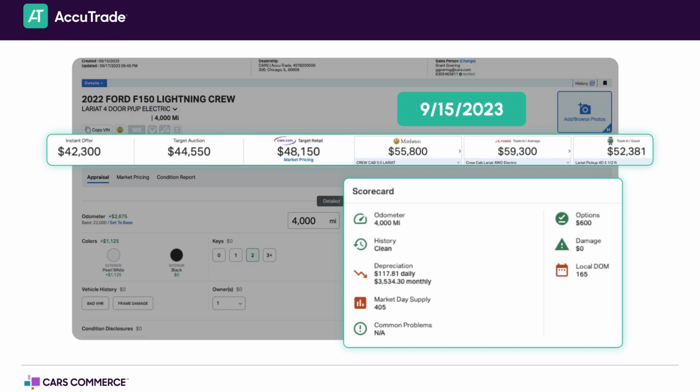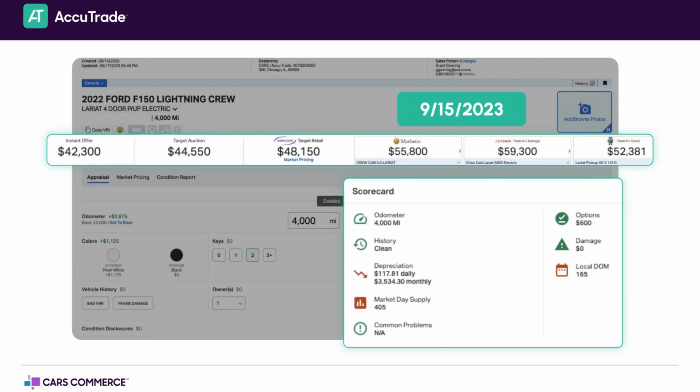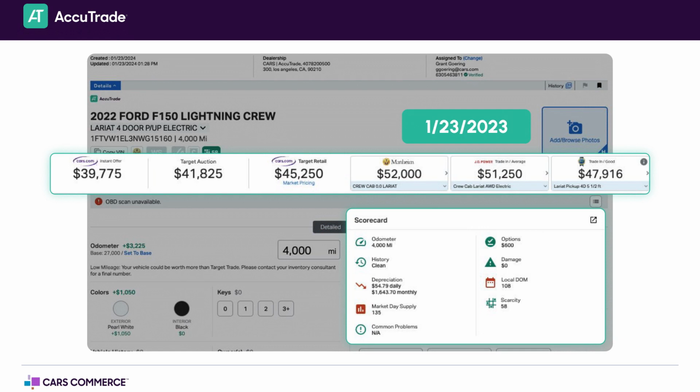Everybody knows what the market day supply is. But how many people are looking at the local days on market? That's how you predict the future. That's how you see around corners. That's what you see what's about to happen before it's happening, in addition to the no sale data. By focusing on what's not selling, you can predict the future and what's going to happen, which is how we do this. The Cars.com scarcity index is right there in the bottom right-hand corner.